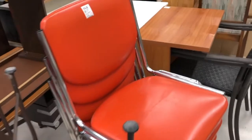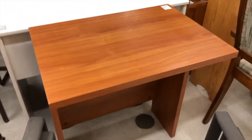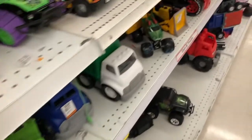Just some more chairs. There was a cool little computer desk there. I thought that was kind of neat. Kind of a space saver desk. That was nice. And just some more shelving, random shelves. And yeah, there's some filing cabinets. And then off to the toy department to see if we can find anything interesting and good to resell.